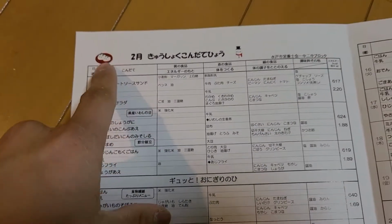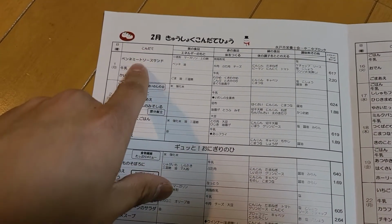I brought home this piece of paper. It's given to like the teachers and the students. This is the school lunch kyushoku menu for an entire month. This is for the month of February. And this is pretty cool. So it's gonna say right here, the day. And then it's gonna say what it is, right?